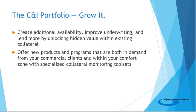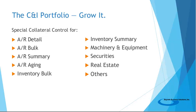With Cadence, you can offer the same products that the mega banks are offering and not lose your customers to the larger regionals and nationals. We've seen that by properly monitoring collateral and the LTVs, you can responsibly free up more availability from the collateral that you're already holding, more money on the street with what you already have access to. In addition, with the distinct collateral controls that Cadence offers, you can provide even more availability from the assets that your borrowers have available to them.